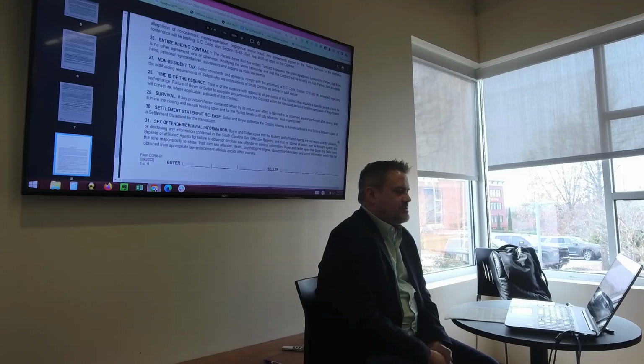Settlement statement release, and this is where it gives the attorney the permission to furnish the buyer and the seller's brokers copies of the settlement statement. That's how we get our copies for our files. 31, this used to just say Megan's Law, but we are now talking about sex offenders and criminal information. We didn't want to limit it to just sex offenders like the old contract did.